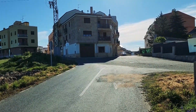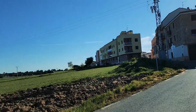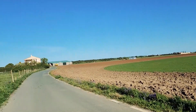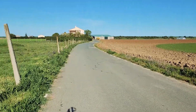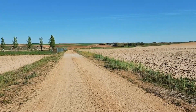Well, no coffee sadly, nothing open. I was planning on having breakfast here. Just as well I had breakfast before I left. So let's continue on. I've had plenty of food and water today, so not a problem. Nice to be out in the open countryside.